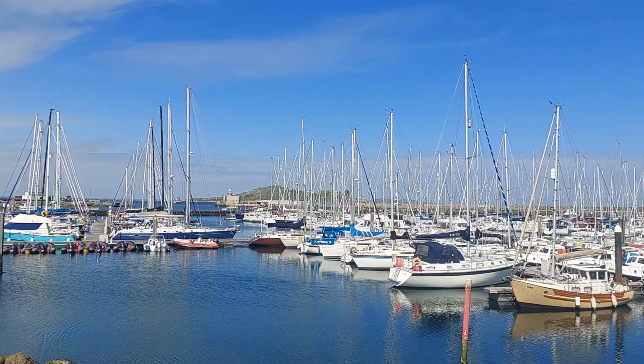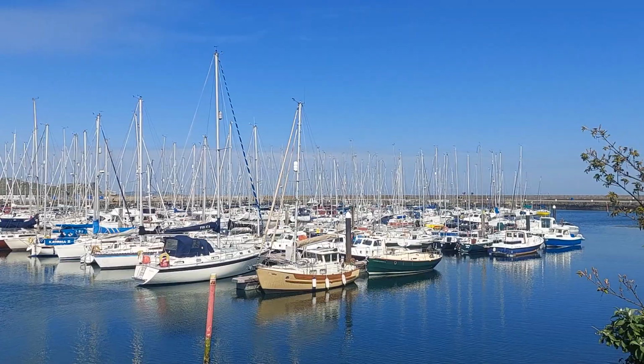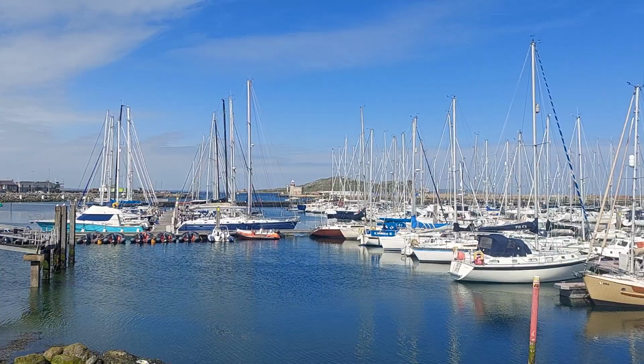Hi folks, welcome to Howth, beautiful fishing village here in North Dublin. Looking at the yachts by the East Pier. You'll see in the background the island that you see. Let me zoom in here a little bit. And that is Ireland's Eye.